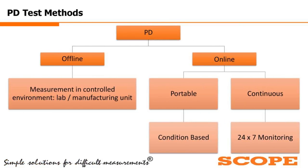Next comes the PD test method. So it is quite important for you to understand, or for any of us to understand, what exactly is it that we are dealing with, and how exactly are we dealing. So in partial discharge test methods, there are actually 2 methods. First one is your offline method. Second one is your online method. So by offline, I meant like the one that I was talking about earlier, your PC method, or the method with which you are measuring your partial discharges in picocoulomb.